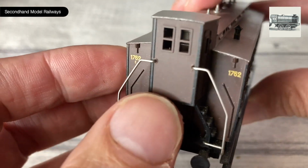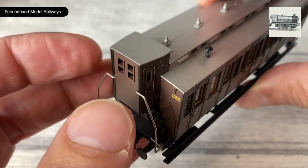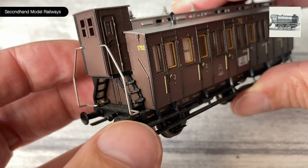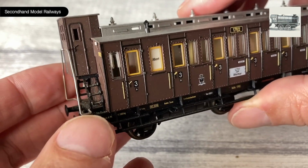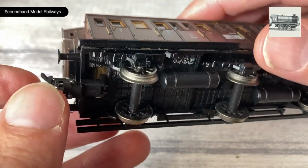At this end there's a brakeman's cab. This isn't glazed like the rest of the coach, but it is quite a nice detailed item to have here, and it has these black trims down each corner and also a silver roof. And it has these wire handrails coming down from the brakeman's cab. These won't break off, obviously, they're quite robust. You've also got plastic steps, the coupling in an NEM pocket articulated as well to help this get round the corners.